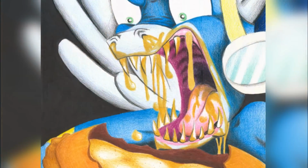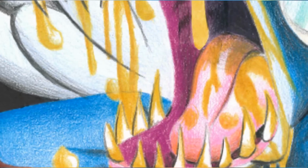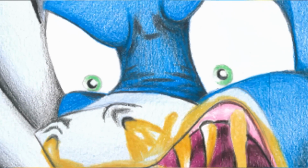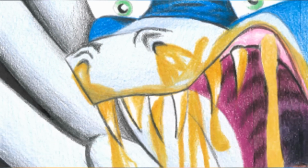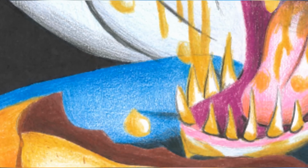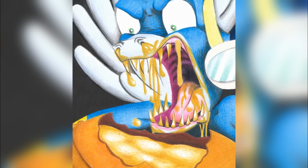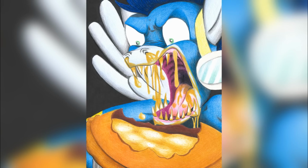But the part of this piece I love more than anything is just the attention to detail. You can see the bumps in the roof of his mouth, the pie filling dripping off his lips, and even the scrunches in his muzzle as he chomps on his prize. Sometimes it's just those little additions that separate the good from the great. And obviously, this is one of the greats.